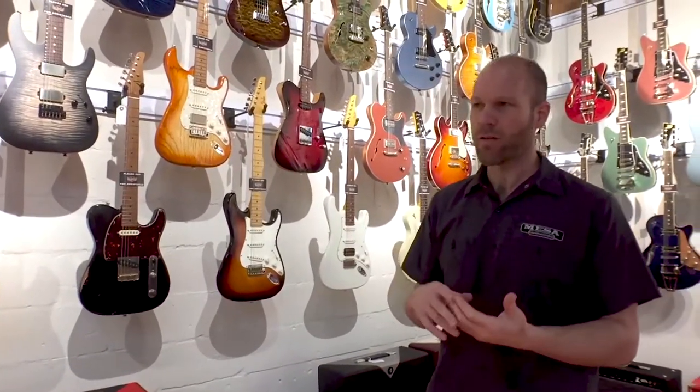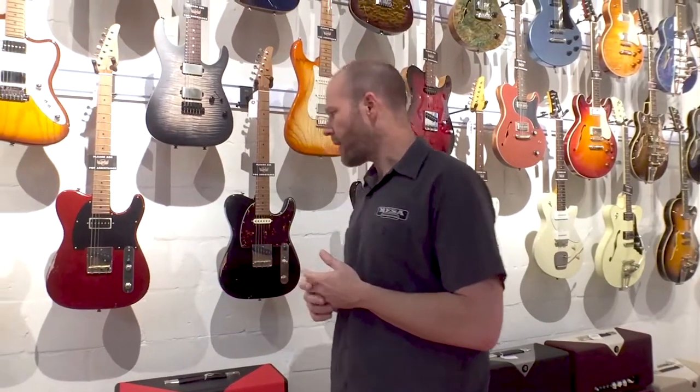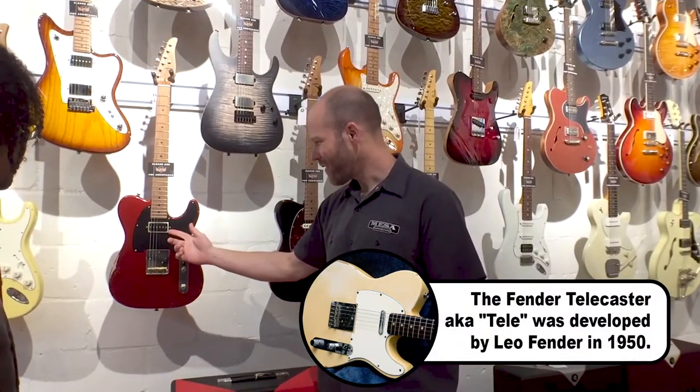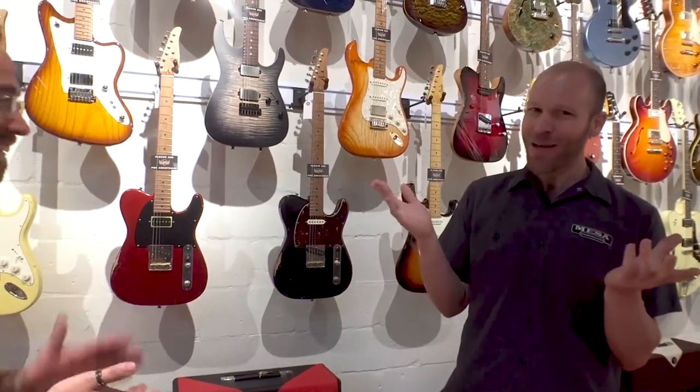So I get to choose each one. I pick the actual woods, the colors, what pickups go in it. So I could do a Tele-style body. If I wanted two humbuckers in it, I could do that. If I wanted just a single coil in the neck, I could do that too. I don't know why I'd want to. It'd be almost unsellable, but we could have fun.